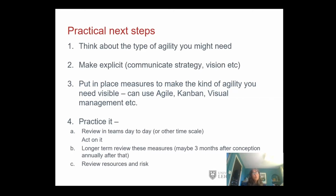And then finally, you want to have a think about the resources and the risk. I mentioned right at the beginning of this talk about saying you need to think about the type of agility that you might need, and then you need to think about how much resources are going into that, and maybe do a formal risk analysis, like an FMEA. That's failure mode and effects analysis, which is a well-known method of reviewing risk.